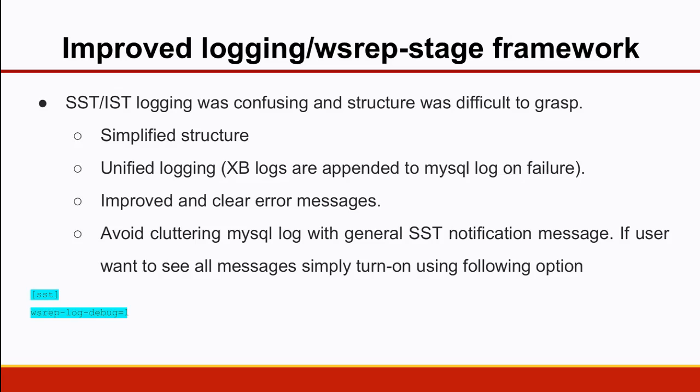So we removed all this, and since there are users for whom it may be easy to debug, we moved that to another variable. I would say wsrep_log_debug equal to 1. You set this variable under SST, and you will see the whole lot of messages that you now see in PXC 5.6. But if you don't, then it's very simple. You will just see 4 or 5 messages which are relevant for you to understand whether SST has happened successfully or not, and that's all. Unless there is a fatal error. A fatal error will be shown irrespective of whether it's 0 or 1. So that's what we made sure. Now your logging is pretty simplified, and it's easy for the user to understand if there is a fatal error or not.